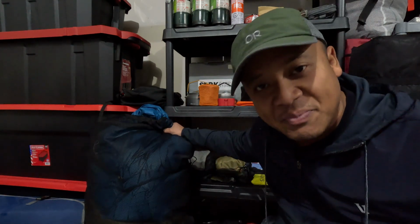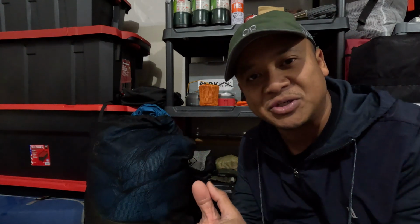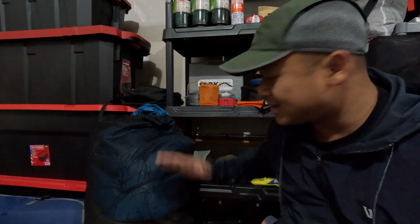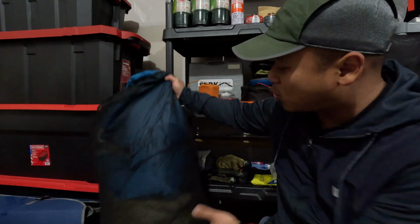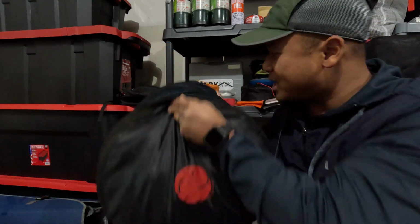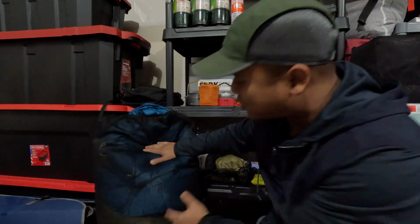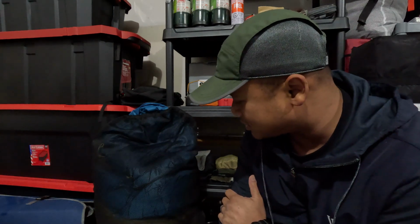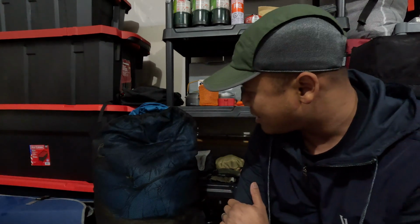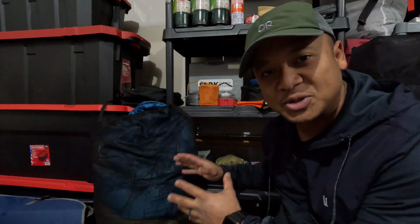For those of you that do not know this, it is extremely important to store your sleeping bags, your quilts, anything that has down or synthetic material that keeps you warm, in a storage sack like this. This storage sack here is made by Omnicore Designs. I purchased this off of Amazon. I actually have a quilt by One Tigress rated at 40 degrees, and a 20 degree sleeping bag by Kelty. Both are in this storage sack.